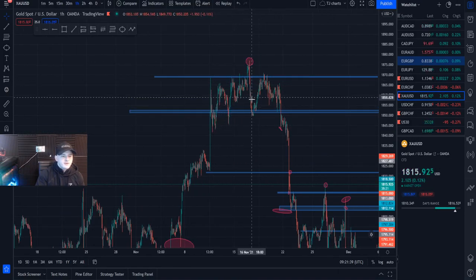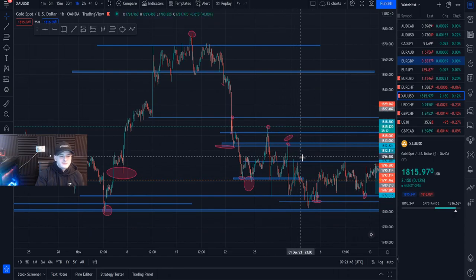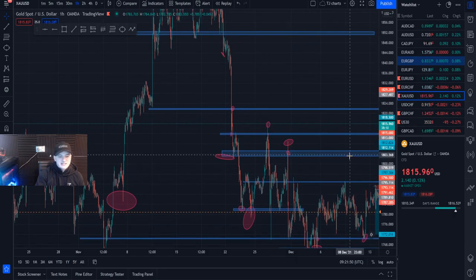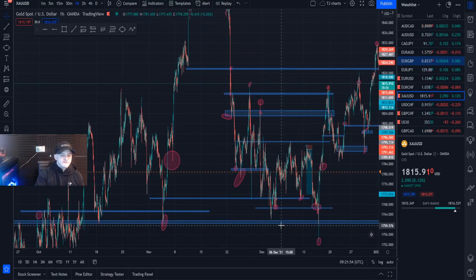Failed to break, pulled back, couldn't break anymore, retesting the highs right here, sold off. And it did that all the way to 1760. Didn't touch 1750, oh no, sorry, it did touch 1750. So this is what I was waiting for.